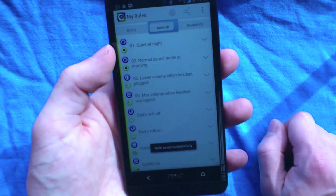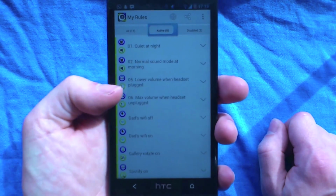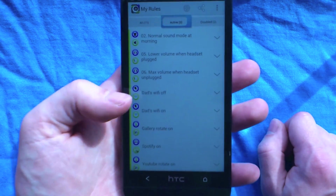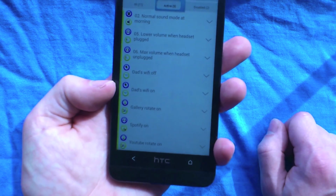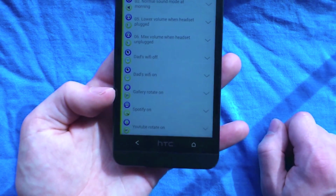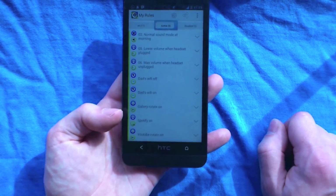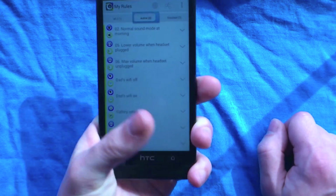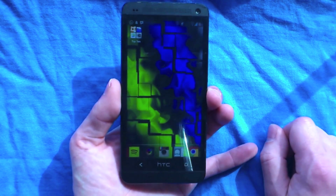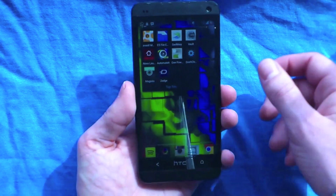I've got one so that when at night my notifications turn off, then it gets louder in the morning. If I plug my headset in, it automatically opens Spotify and changes the volume, and then also when I unplug it, it changes the volume back. If I go to my house at my dad's, it turns the Wi-Fi on and off depending on whether I'm there or not. If I open my gallery, it'll auto-rotate even if the system is set to not rotate at all. Same with YouTube. So it's a really nice application for automating your life on your phone, and it's one of those ones that you sort of think about and think it's useful, then you actually try it and realise it's even more useful than you think it will be, so I really can't recommend that highly enough.